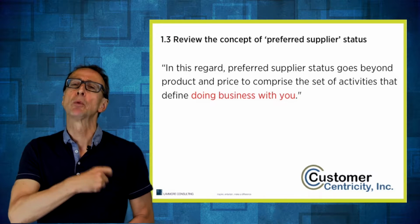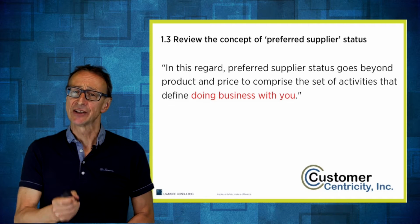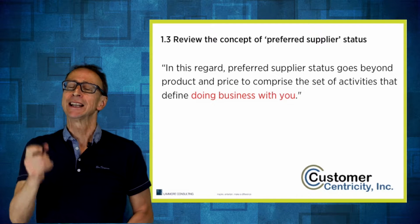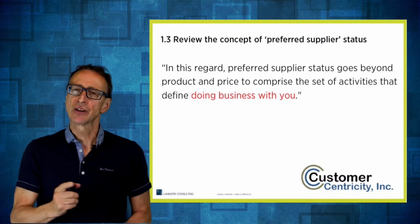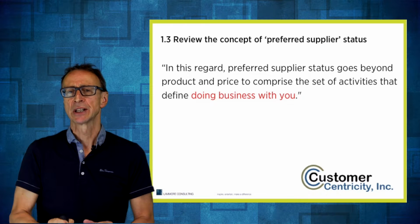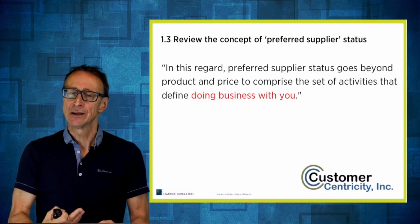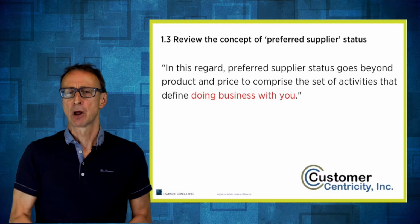And I guess you can almost go one step further here and really say that it defines the set of activities that make you easy to do business with. And that's really the key, I guess, to having a PSL: having those service level agreements set in place that make you as an organization very much fit in with the company that you are supplying.